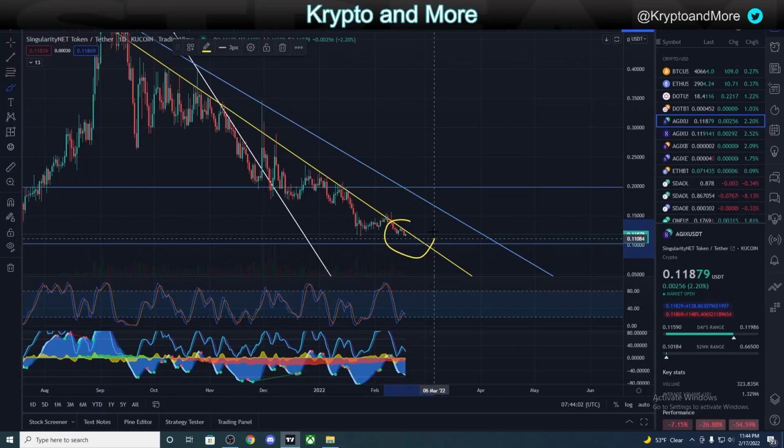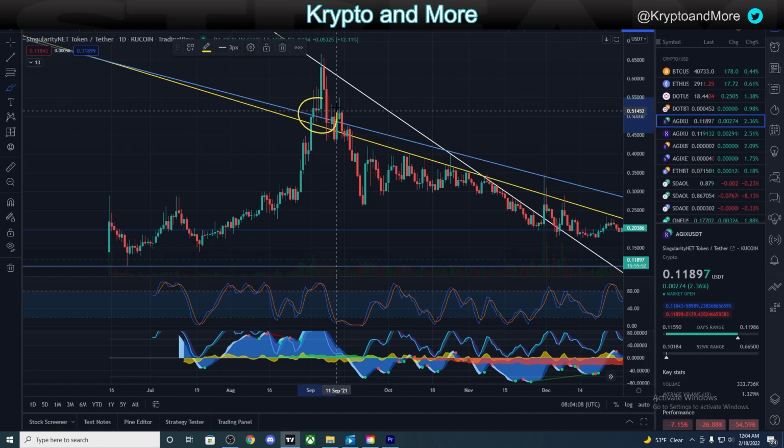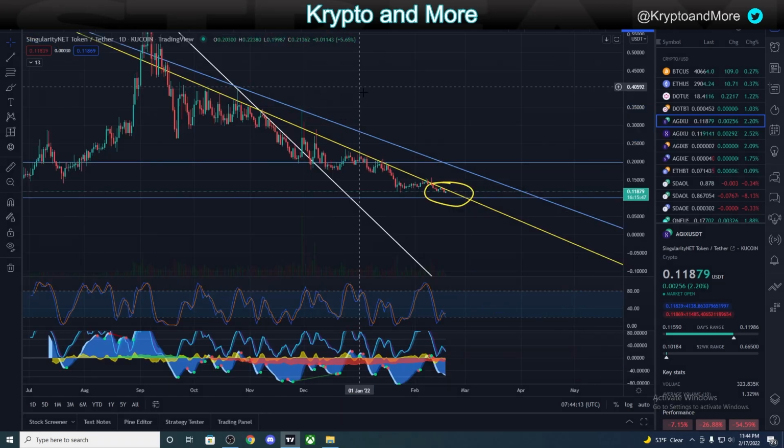SingularityNet is extremely close to breaking out. We've been following this yellow trend line since close to the previous all-time high, which was back here around the 2nd and 3rd of September. So we've been following this yellow trend line for quite a bit of time.